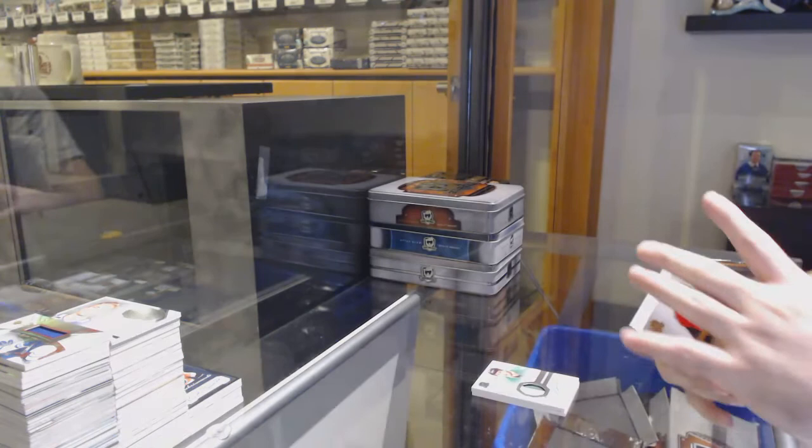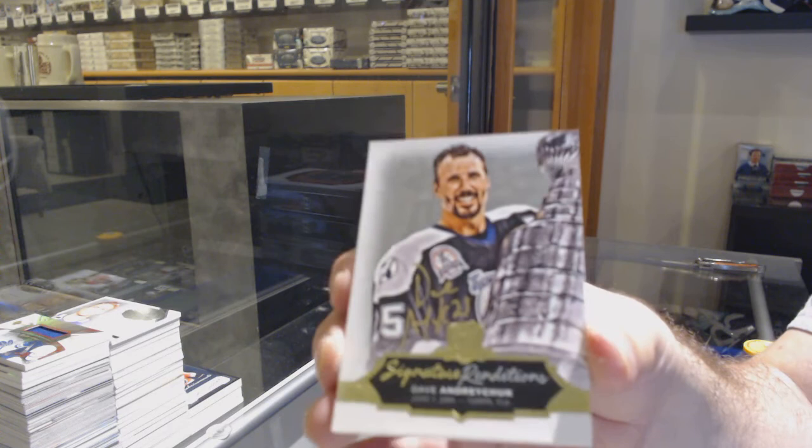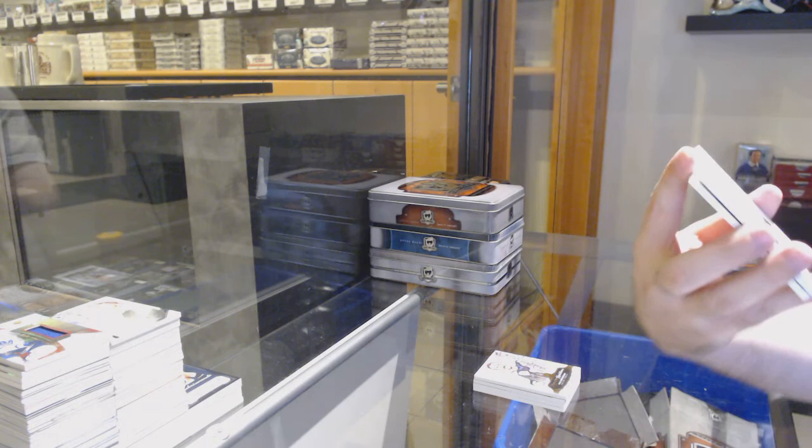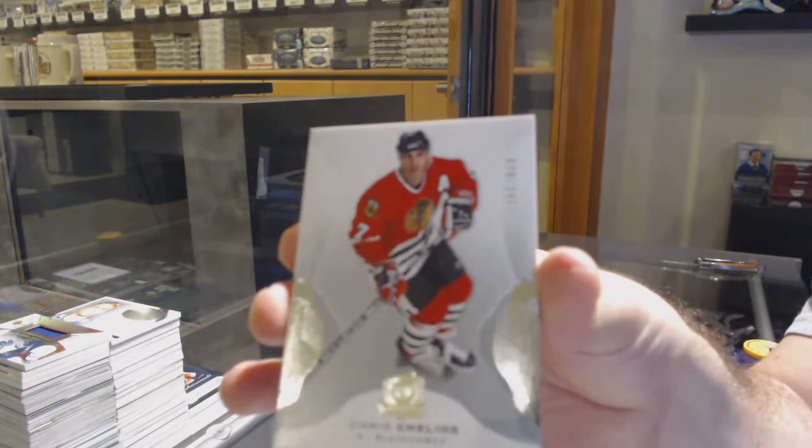For the Tampa Bay Lightning signature renditions, Dave Andreychuk. We've got a rookie auto patch for the Preds, Pontus Aberg. And Chicago Blackhawks, of course, number 8 of 249, Chris Chelios. There we go.